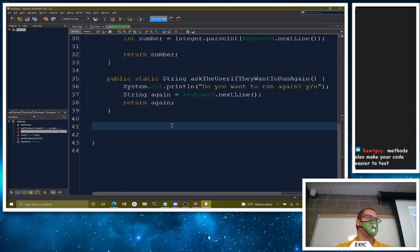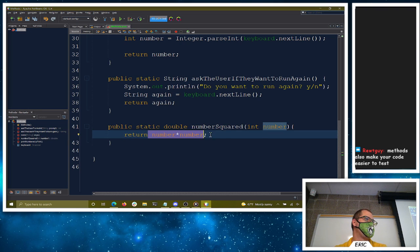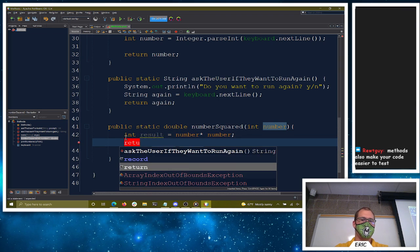So we can do some math, right? Let's do public static. This will be, what, a double value? Let's do, I don't know, number squared, int number. And we can return number times number. Right? A single line is okay. You don't have to say like int result equals number times number, return result. You can just return your arithmetic if you want. Right? So the same idea as saying int result is number times number, and then return result.